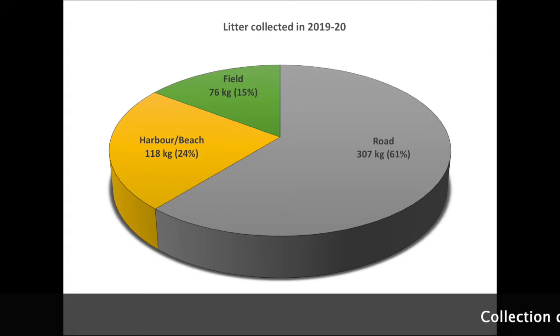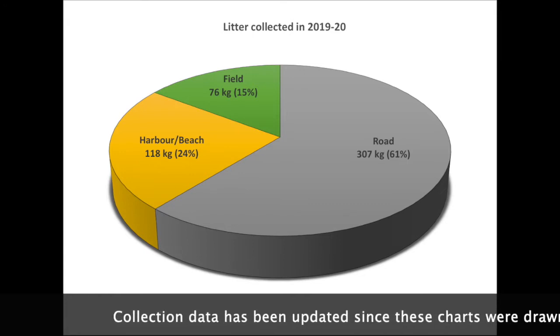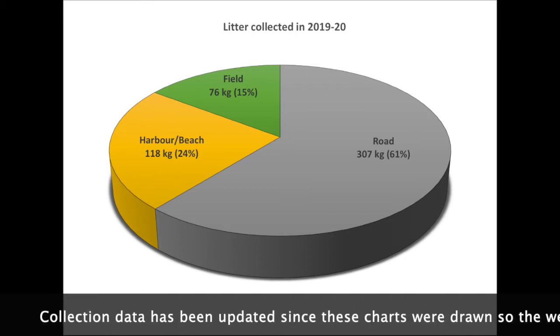2019 and 20, I collected about 600 kilos. So it went up a bit, but that I think was partly because I was going into newer areas and I'd slightly expanded the areas that I was collecting from.